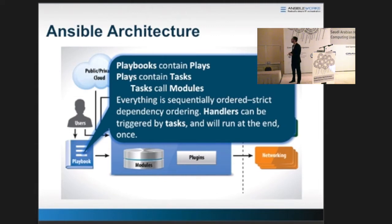they clean up after themselves. Everything in the playbook is sequentially ordered and runs in the order in which it is specified, with very few exceptions, right? So there's no confusion about the dependency ordering or the ordering of tasks and how they're going to execute. How you've written them in the playbook is how they will execute by and large.